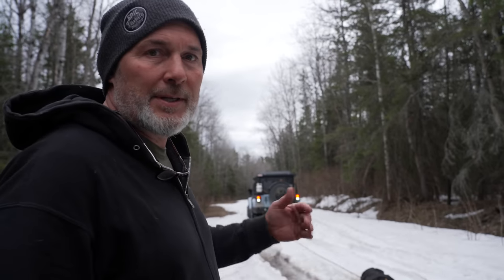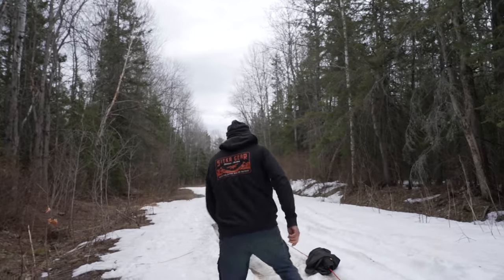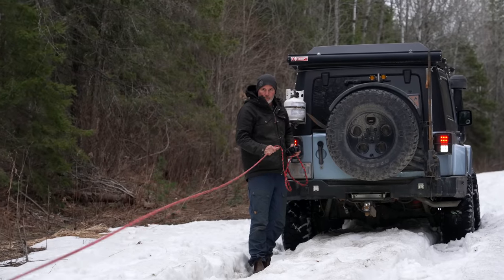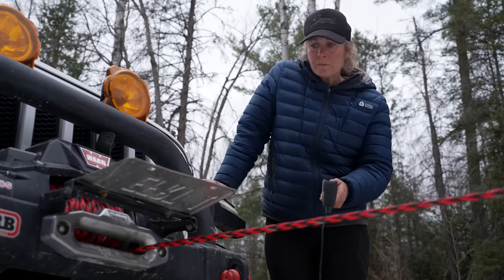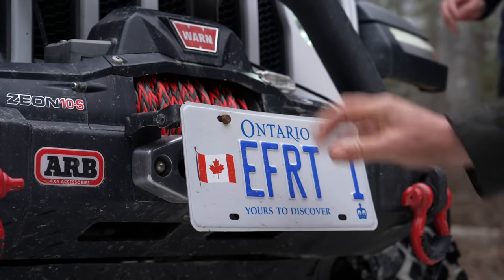That should do it. A couple of tugs and we yanked him out. The rest of this, he'll just keep moving and we'll be out of here in a flash. Okay. Fine piece of equipment. Nice to have.